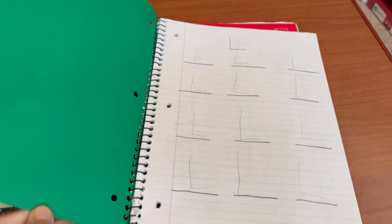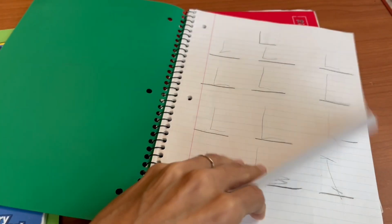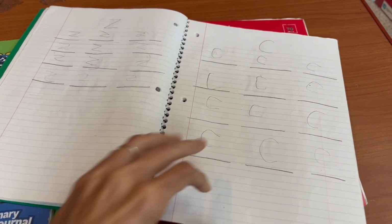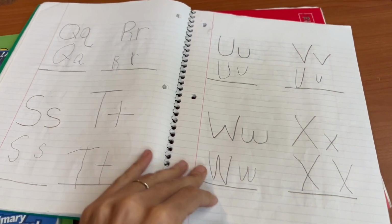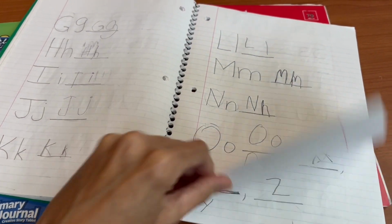So here, the child is working on letters. So we do have a letter order that we use for kids. And they're starting off with just uppercase letters, just writing one letter a day. As they go on, they're going to start writing the uppercase and the lowercase letters. And they'll do that for some time.